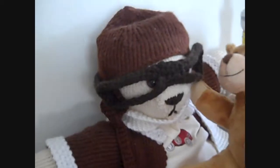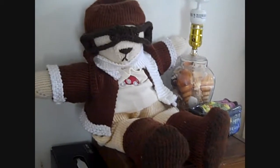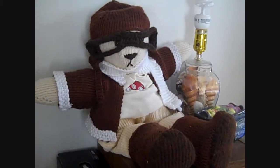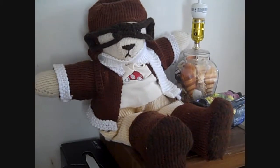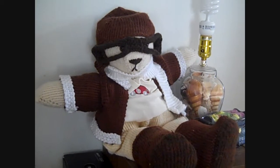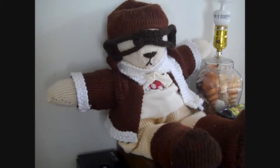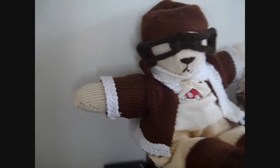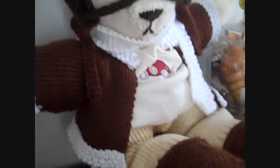And this handsome fellow is named Sky, S-K-Y-E. And he was also out of a book from the library, and I put him on Cut Out and Keep, which is a website for crafters, and showed the book, and he was really cute, and a little aviator bear, and they had a different pattern for, I think, his scarf and his collar. It was something a little different, but I couldn't quite figure it out, so I did my own damn thing.